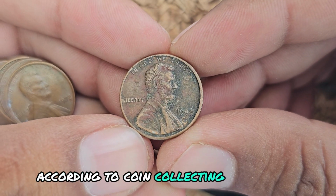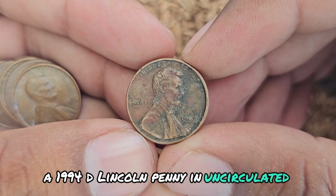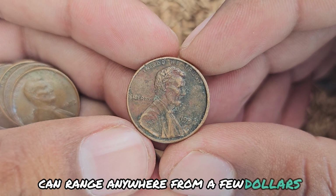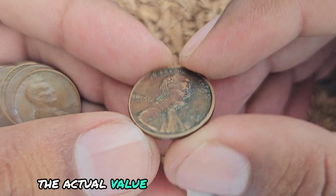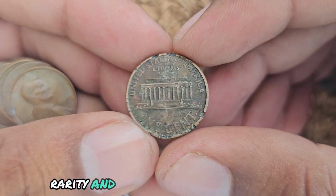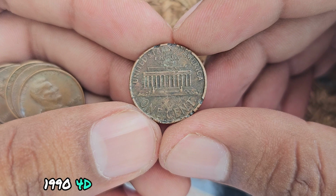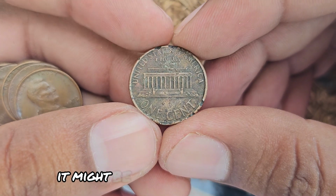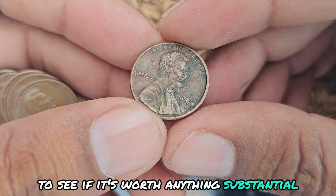According to coin collecting guides and price listings, a 1994 D Lincoln penny in uncirculated condition can range anywhere from a few dollars to potentially over $100. Of course, the actual value will depend on factors such as the coin's condition, rarity, and demand among collectors. So, if you have a shiny 1994 D penny stashed away somewhere, it might be a good idea to have it appraised by a professional to see if it's worth anything substantial.